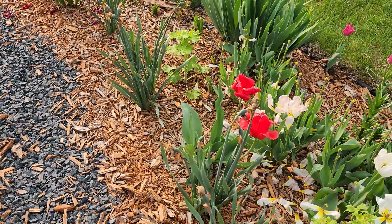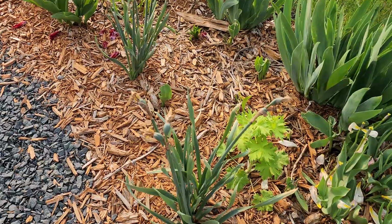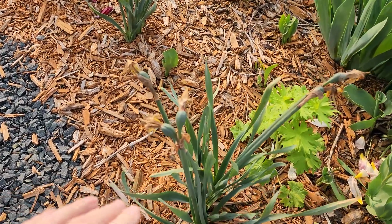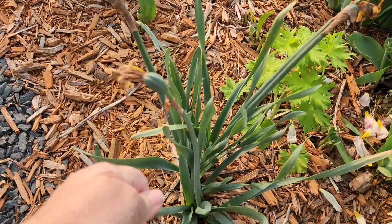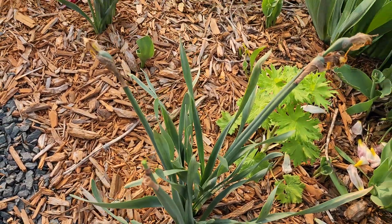And then I have to deadhead the daffodils in here that just finished. We didn't get that done yet. So all I'm going to do is cut the heads off right there. I don't know if I can pull them now. I can pull them now. So I'm just going to come through and pull all of that. I'll do that off camera.